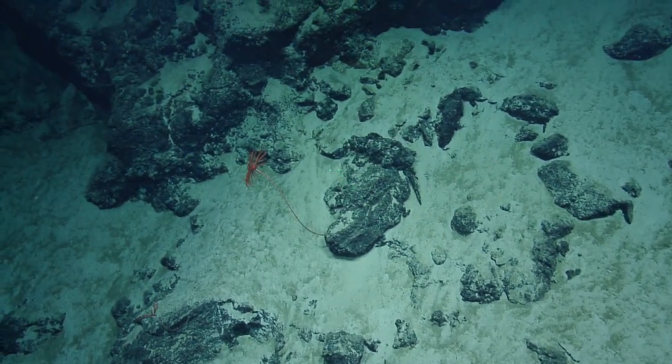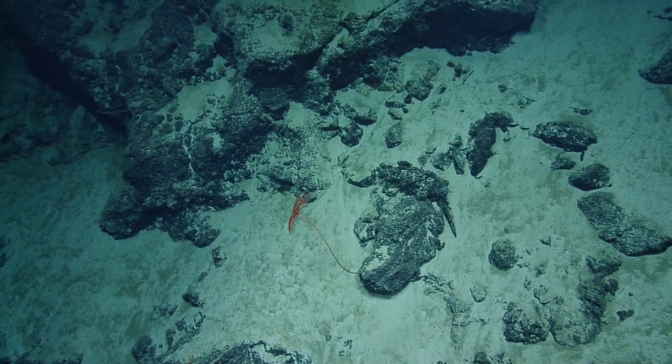Look at that big sea lily. Big ol' crinoid.